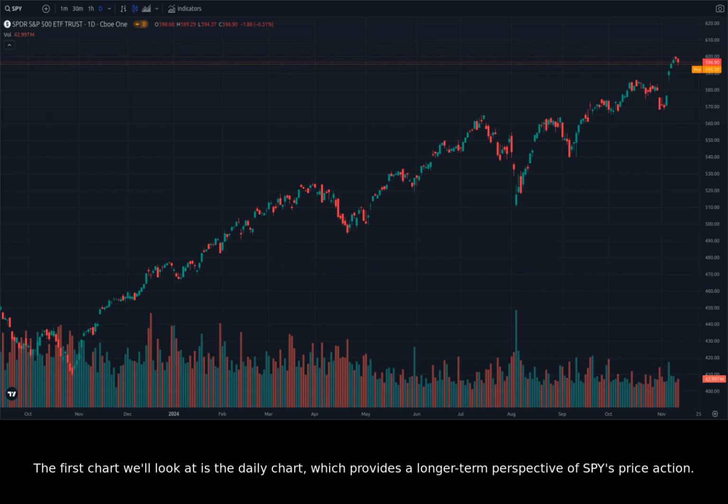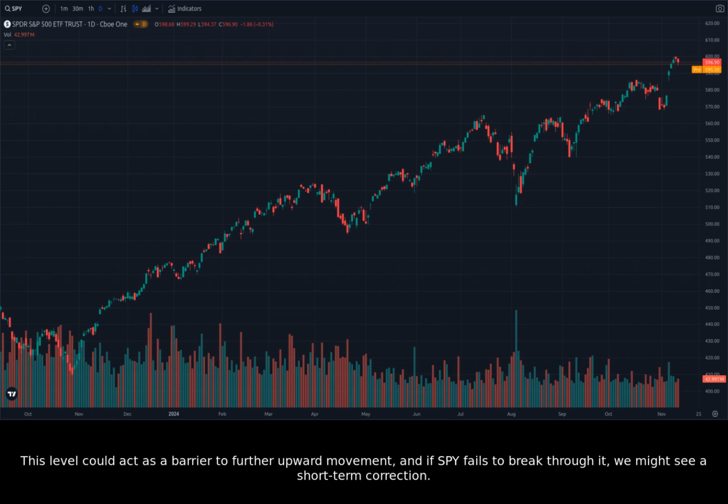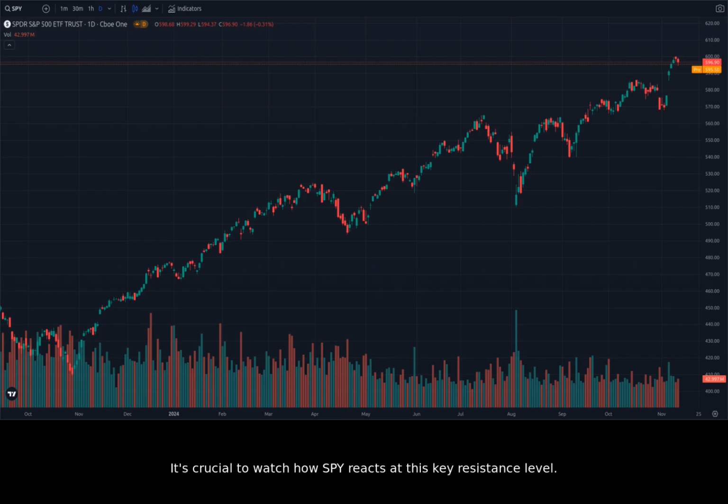The first chart we'll look at is the daily chart, which provides a longer-term perspective of SPY's price action. Looking at the daily chart, we see that SPY has been in a strong uptrend in recent weeks. The price has broken through several resistance levels, indicating a healthy bullish momentum. However, we also notice that SPY has recently encountered some resistance around the 6,000 level. This level could act as a barrier to further upward movement, and if SPY fails to break through it, we might see a short-term correction. It's crucial to watch how SPY reacts at this key resistance level.